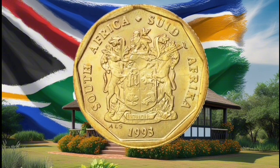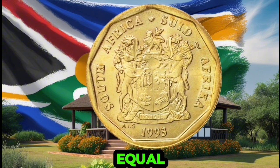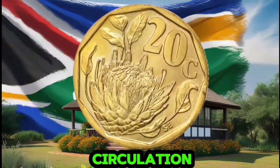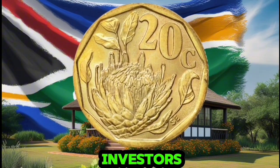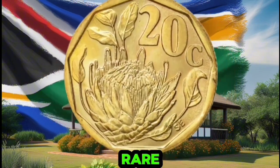You see, not all 20 cent coins minted in 1993 were created equal. In fact, only a very small number were released into circulation, which makes this coin incredibly rare today. Coin collectors, investors and numismatists around the world are constantly on the lookout for these rare editions.